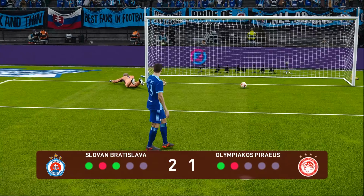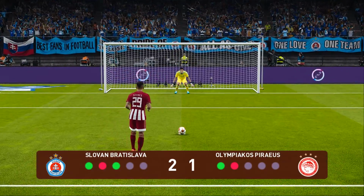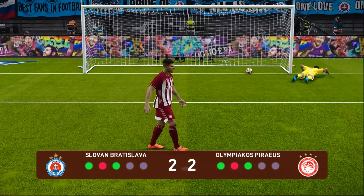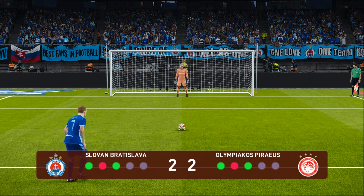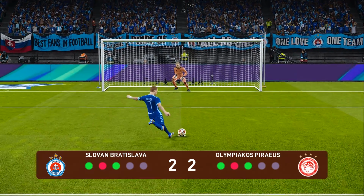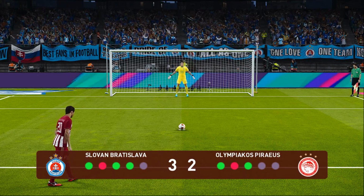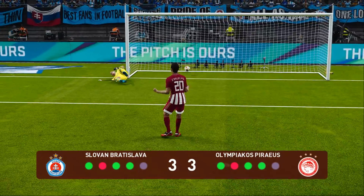That's how it's done. He made the keeper commit. How confident was that? Backed himself all the way. It's in. Too smart for the keeper. Yeah, it's a guessing game for the keeper and he guessed wrong. And stepping up, the skipper. Keeper's gone the wrong way. Looks like he's done it 1,000 times. Never looked like missing. Perfect penalty. Three each.